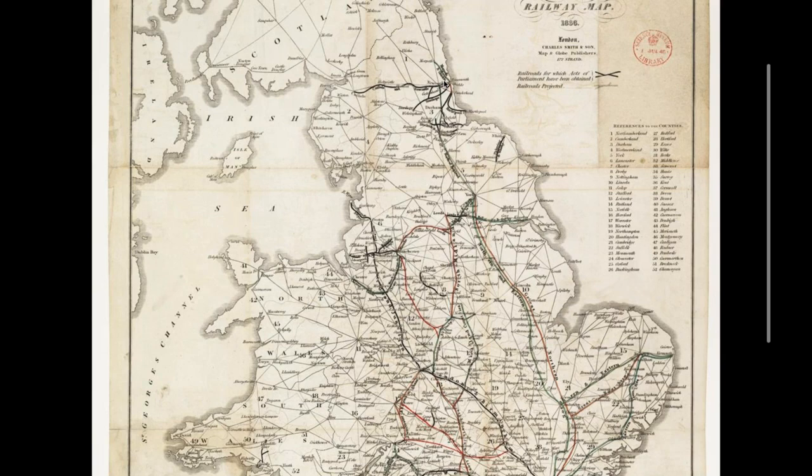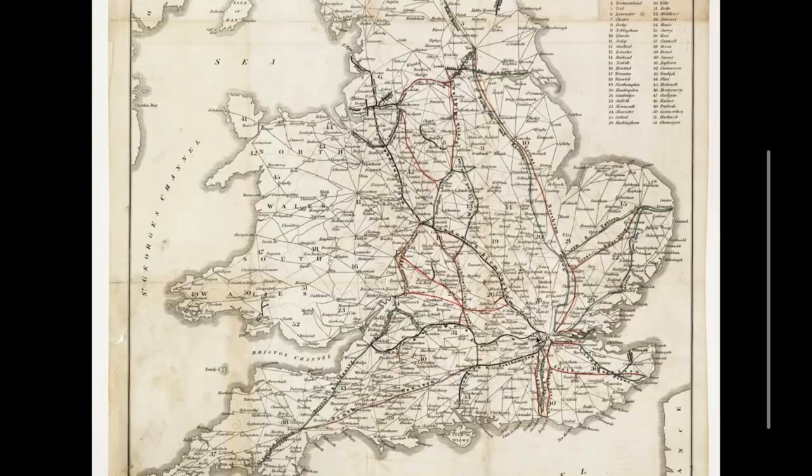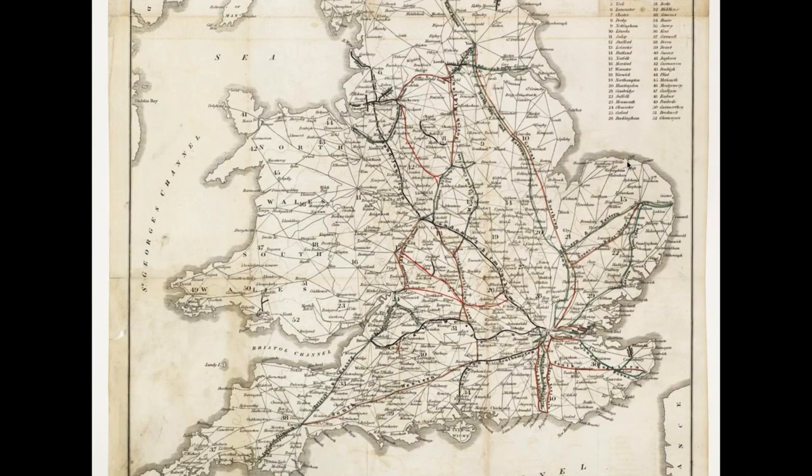Now, from the late 1830s on, this was the era of the railway mania. There'd been a canal mania before that in the late 18th, early 19th century, but by the mid-1830s, it was clear that it was the railway that was going to become the national integrated transport system. So that's what we're looking at here, the beginnings of a national railway network.